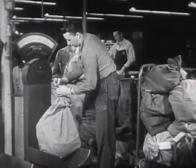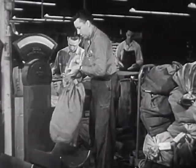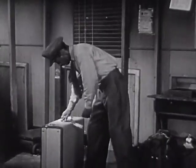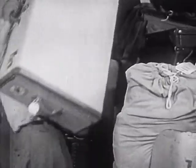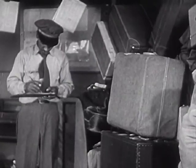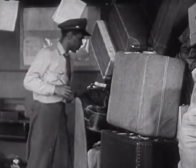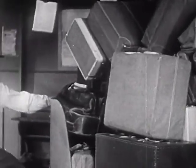Here in the mail room, men are getting the mail bags ready for flight 609. This man weighs each bag of airmail. The passenger's baggage is carefully checked, too. As each suitcase is sent to the baggage room, the baggage man writes down the number of the suitcase. All the bags stacked on this truck belong to passengers on Flight 609.